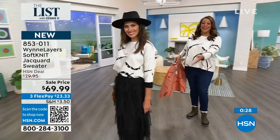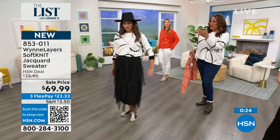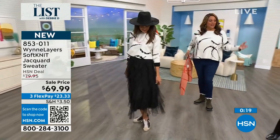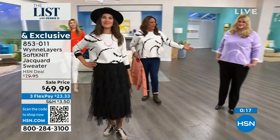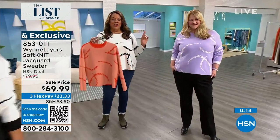She put it on with my funky curation skirt. That is too cute. Oh, I love it with that. With sneakers and a little hat. Cute. This sweater goes with jeans. It goes with skirts. And then Jamie has it on with your beautiful pant. She's also in the 1X. You guys, get your two sweaters in one right now.